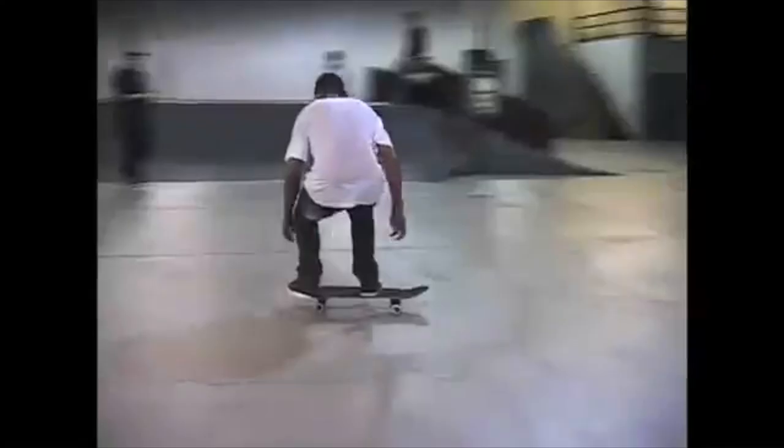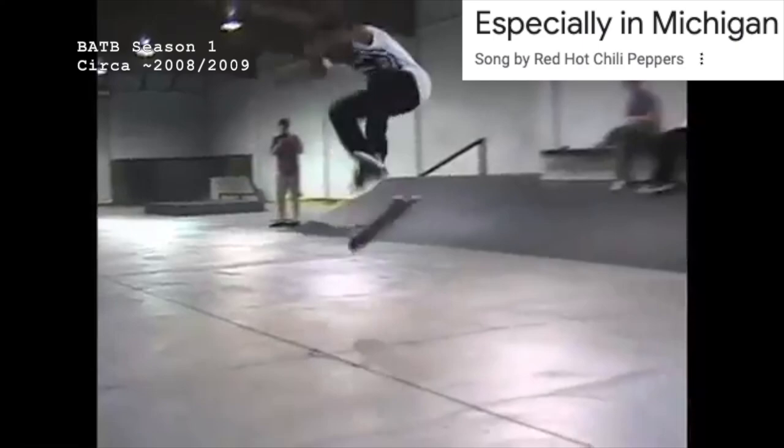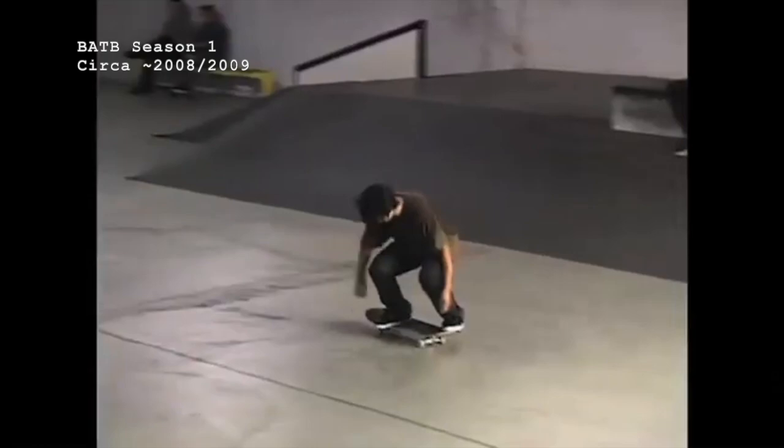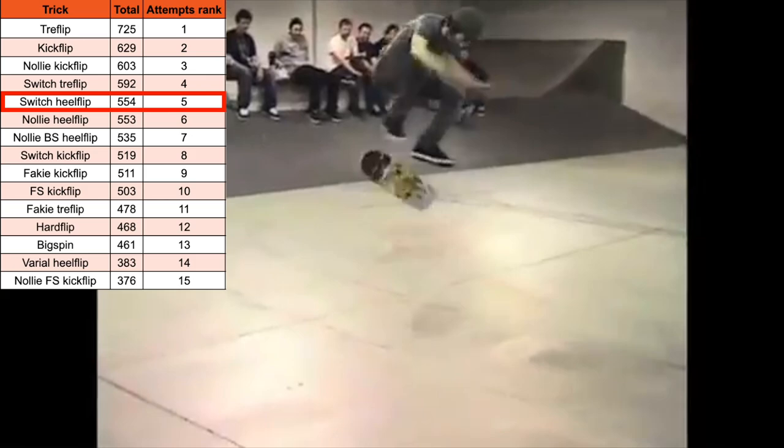The overall results of this poll might suggest that switch heels are somewhat of a deep cut in the flat ground flip trick world, but in competitive flat ground terms, and more specifically the sorely missed tournament formerly known as the Battle at the Barracks, switch heel flips are the 5th most common trick ever, with 554 total attempts by 175 different competitors throughout all 12 seasons.